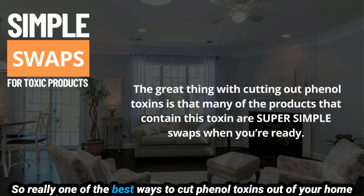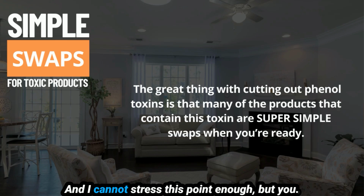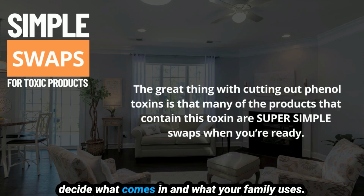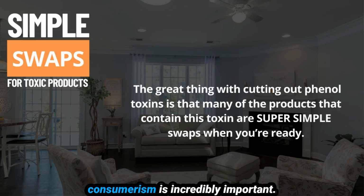So really, one of the best ways to cut phenol toxins out of your home is to be really aware and really intentional with what you bring in. And I cannot stress this point enough, but you are the keeper of your home and you get to decide what comes in and what your family uses. This is why I think the idea of conscious consumerism is incredibly important.